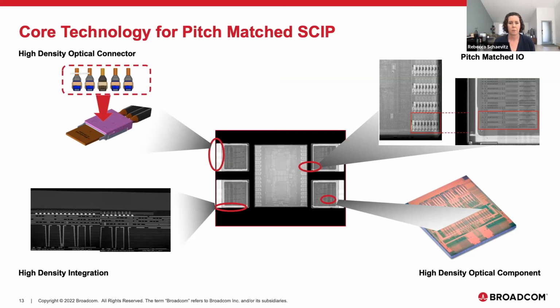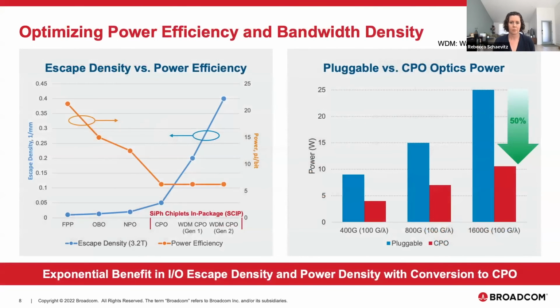Okay. There's another question, skipping ahead a bit, on power efficiency. I think that may have been slide 8 that you were looking at. Yeah. So the question is, could you please elaborate more on the power savings you'd expect from CPO and where they're coming from?